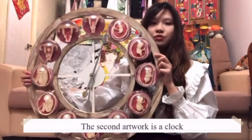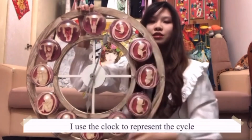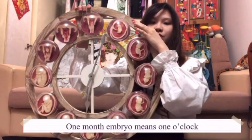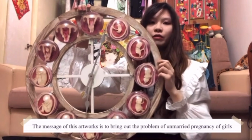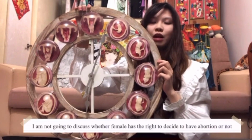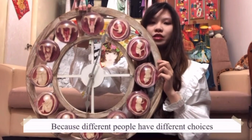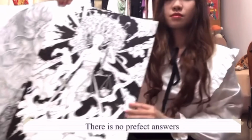The second artwork is a cord made by paper art. I use the cord to represent cycles. I use different colored paper to cut the embryos. One month embryos means one old cord. Two month embryos means two old cords. The message of this artwork is to bring out the problem of unmarried pregnancy of girls who decide to have the baby or get an abortion. I'm not going to discuss whether females have the right to decide to have an abortion or not, because different people make different choices. Some may be pro-choice and some may be pro-life. There is no perfect answer.